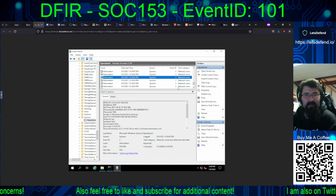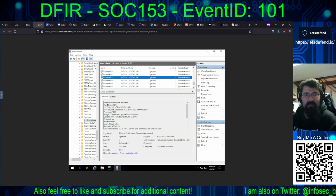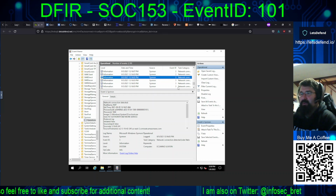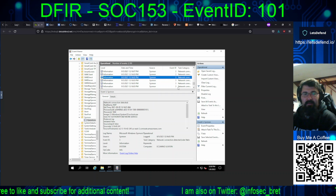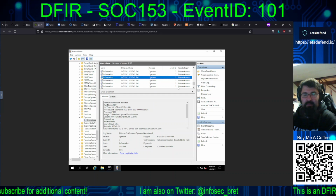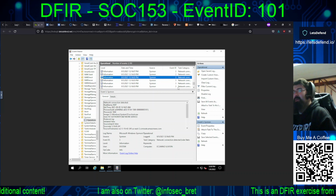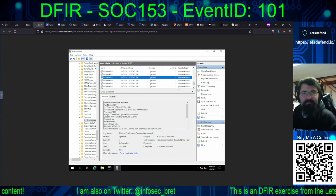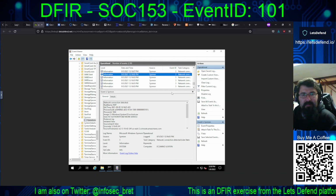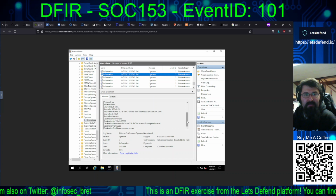12:16. Rule name RDP, so remote desktop protocol. 316.42.241. We got 144 for the netcat stuff. So is there anything in there to actually denote that it's a successful login?